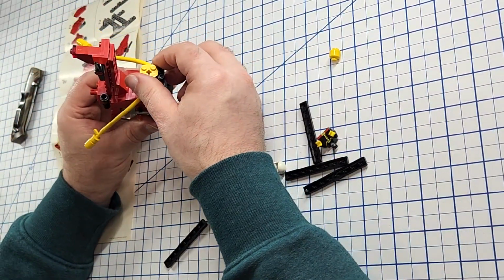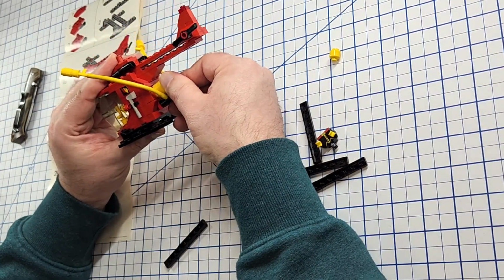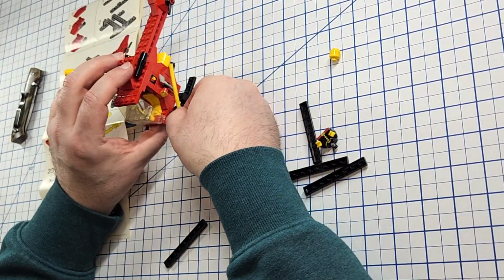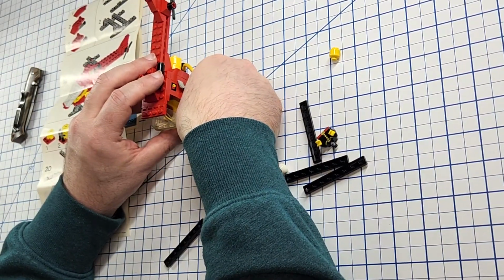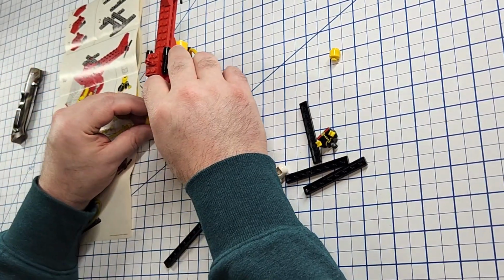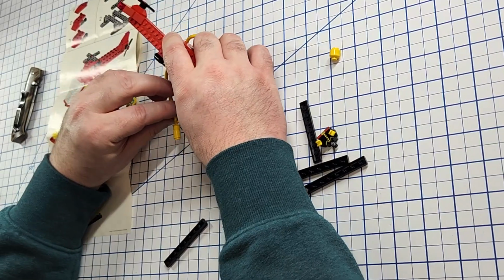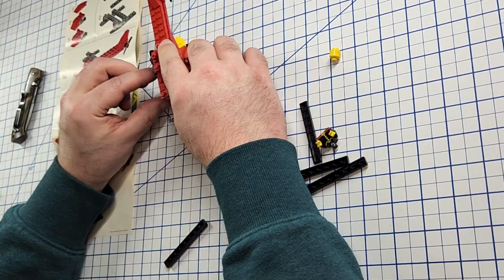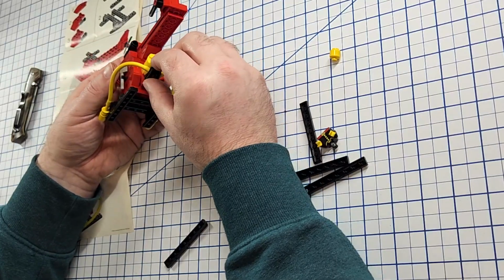Let's see. So this would go on the back. These come around and go into the one by ones off the side, the one by ones that go off the side on both sides. And, this being older, I think this would, oh, that's coming off. We'll put that back on in a second. There we go. That popped off. Let's get that popped back on.